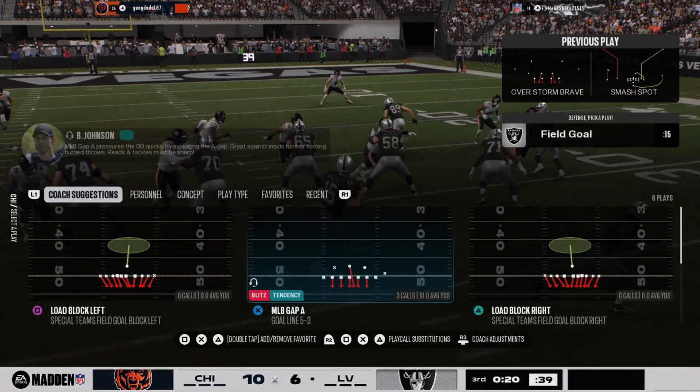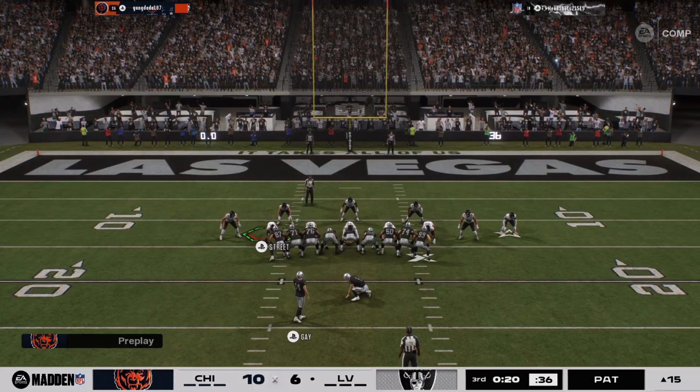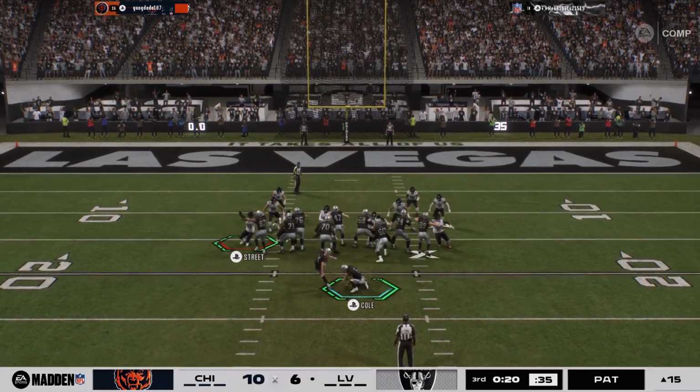That play really had all the elements you're looking for from a tight end, showing that he can stretch that field. With the route check, secure the catch, quickly become a runner, check, and finally go finish that.